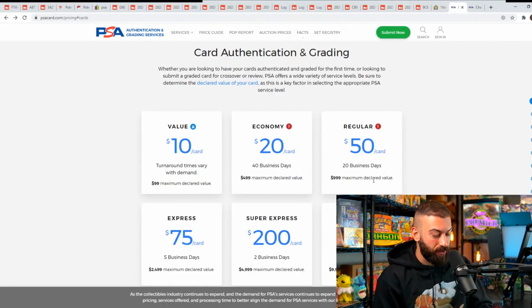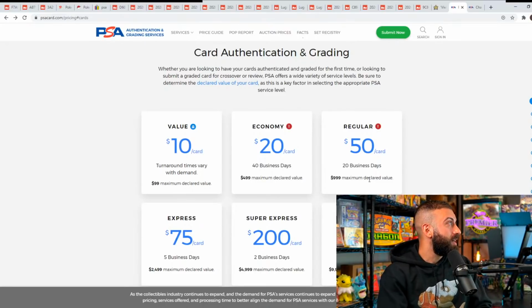Because if you send it through another way, it'd probably take like 8 to 12 months for the $10 card one. I would not be surprised if people start getting year wait times for the $10 service. Okay? Legitimately, if people are submitting cards right now through the $10 service and you tell me that you had to wait 10 months to a year, I would not be surprised. So keep that in mind, guys.